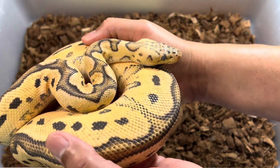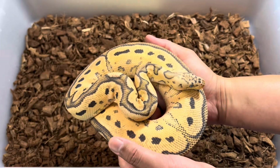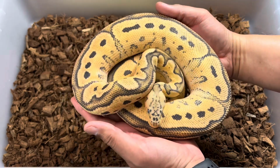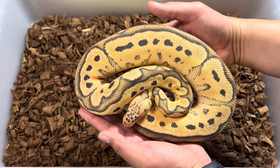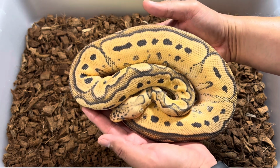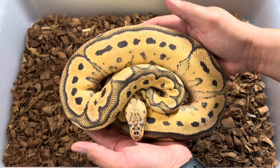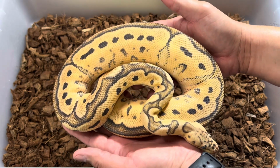Here goes those cloudy eyes I was talking about. And of course, this guy going on his 3rd year, full adult, male, pastel lace clown, and it still looks magnificent. Let's look at one more snake.